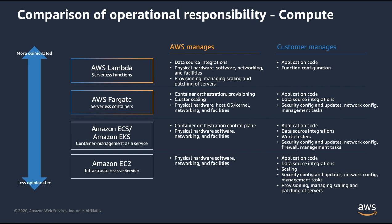And as we move up the band, the customer's responsibility starts to lessen, and we're taking on more ownership around all of the things that don't provide you a competitive advantage, and help you manage things like scaling and provisioning and patching of servers, as well as making sure that those services are highly available, so you can focus on the things that really matter to your organization, which is really the application code and where you're sticking a lot of your IP and the investment for your applications.